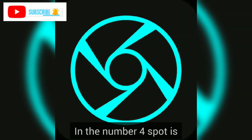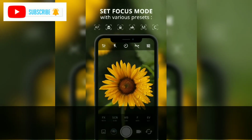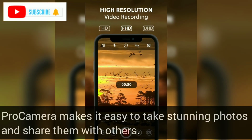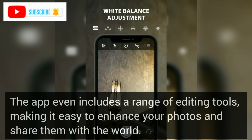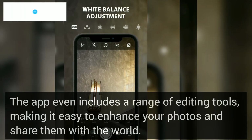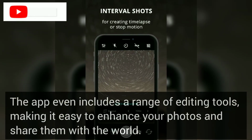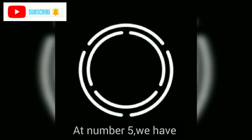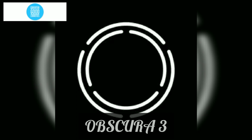In the number 4 spot is Procamera. Procamera makes it easy to take stunning photos and share them with others. The app even includes a range of editing tools, making it easy to enhance your photos, and share them with the world.